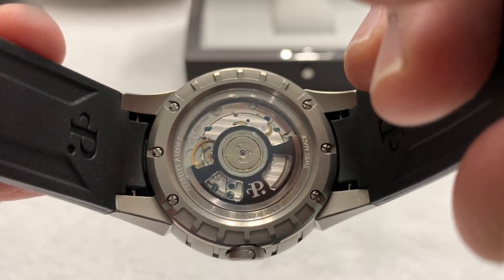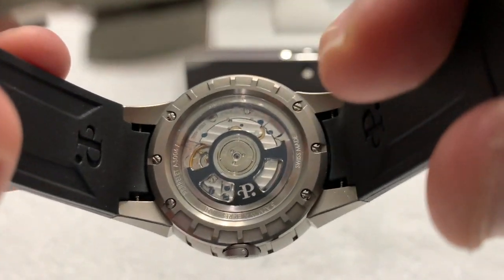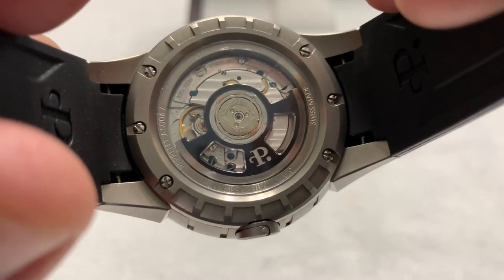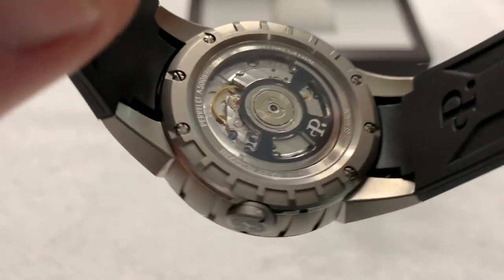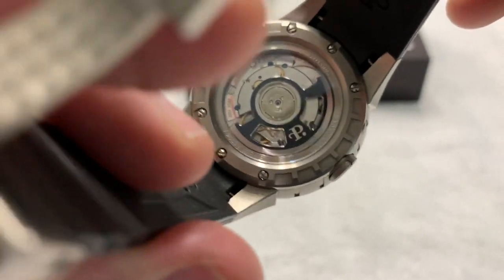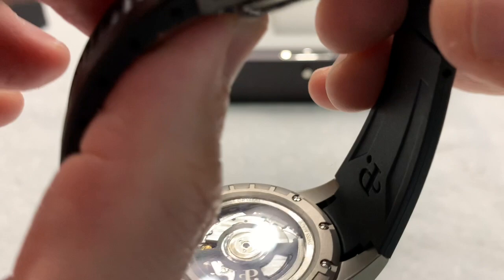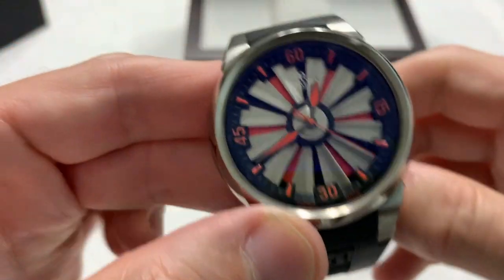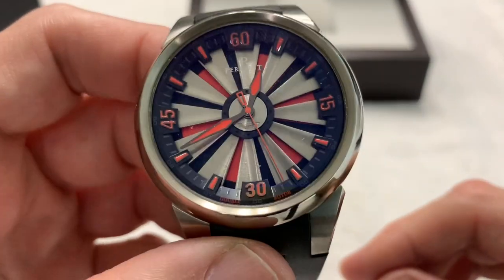And you can see the Geneva stripes, what they call Côtes de Genève, on the plate. And it's a hollowed out movement. It really is nicely decorated. I mean, it's not going to win a contest in decoration with, say, a Patek or one of those really complicated movements with hammers and bars and bridges going every which way, but it's a nicely done movement.